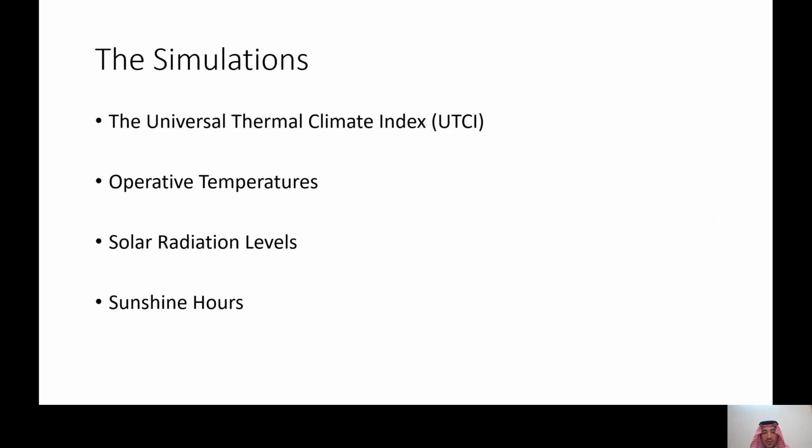Then a series of different simulations were calculated to testify the shading canopy's effects on the outside microclimate and the thermal comfort levels. These were using the Arafat weather file, which was obtained from the Ladybug Tools website for the EPW maps. The simulations included the Universal Thermal Climate Index, operative temperatures, solar radiation levels, and sunshine hours. The scenarios were for the whole year.